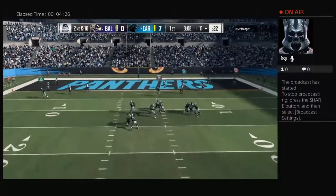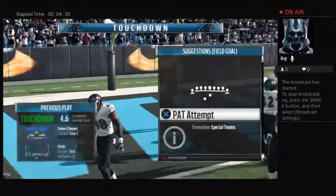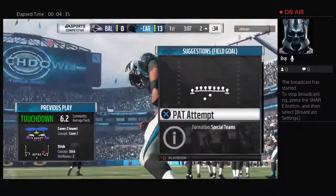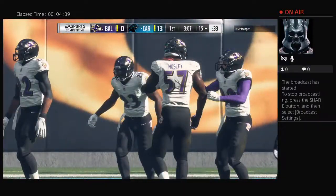Second and 10, Newton again. And he will score. Touchdown, Panthers. Cam Newton taking it in from 11 yards out. And the Panthers are able to grow their lead.